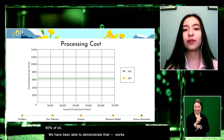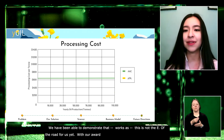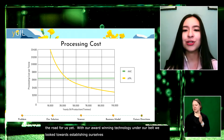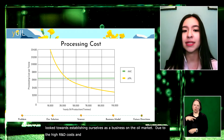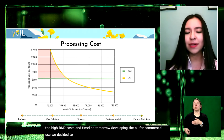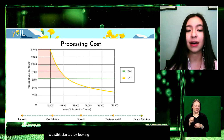So, we first started by looking at the processing cost for canola oil. Oil producers usually purchase acid-activated clays at a fixed cost. In comparison, the biological nature of our system allows for an exponential decrease in the cost required to produce our protein as the total processing volume increases. As a result, we realized that we wouldn't be able to outcompete clays with cost efficiency with protein production volumes lower than 40,000 tons annually.